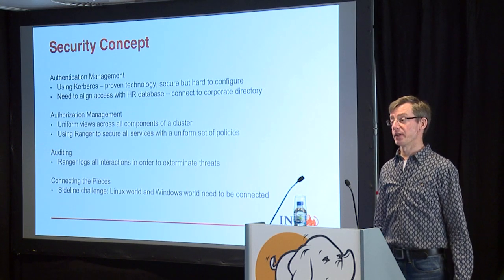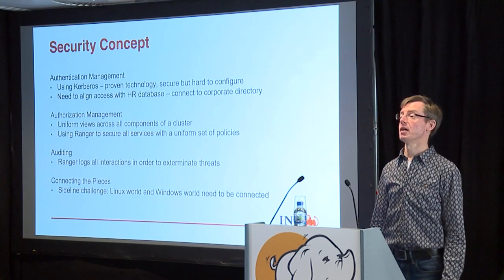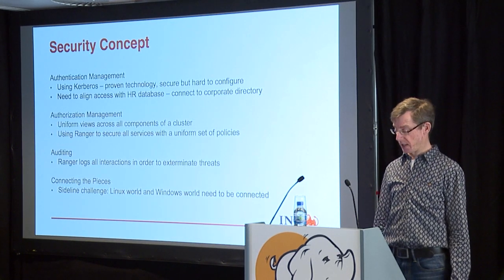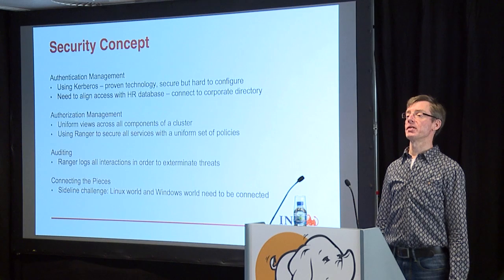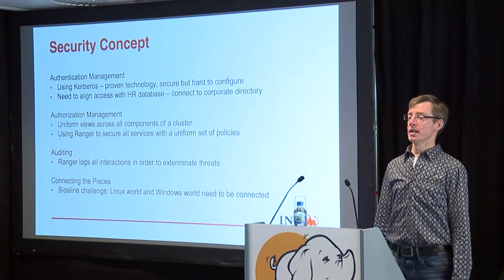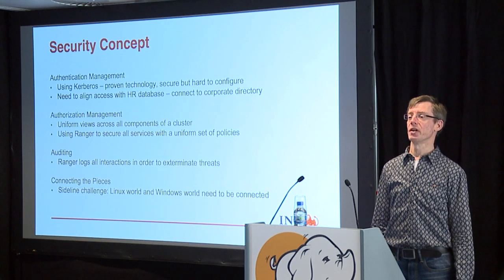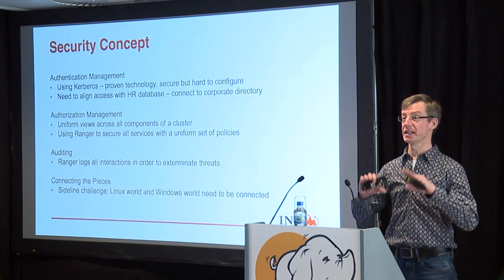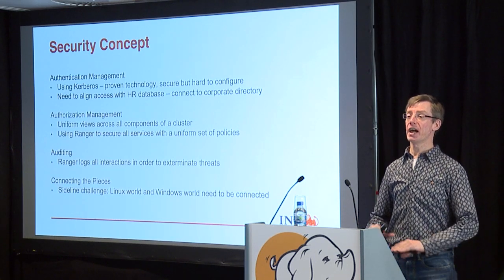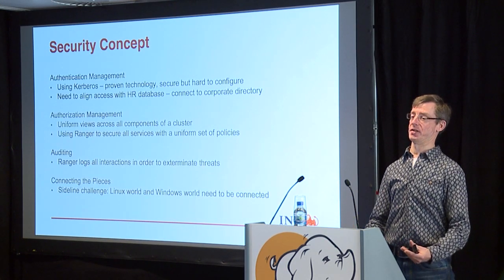Luckily, we have a solution in place. Hortonworks, which is our provider of choice for our Hadoop stack, also has a product that used to be called XA Secure. It is now called Ranger, and this gives us basically access control lists over all Hadoop services. Authentication is handled by Kerberos, which I tend to call a nerdy protocol because it is very nicely built in a very consistent and well thought out way, which is, however, utterly confusing if you are not used to the way of thinking of the people who made Kerberos.